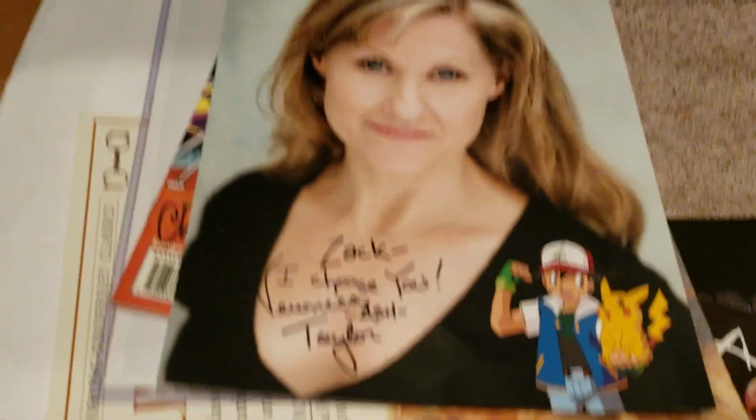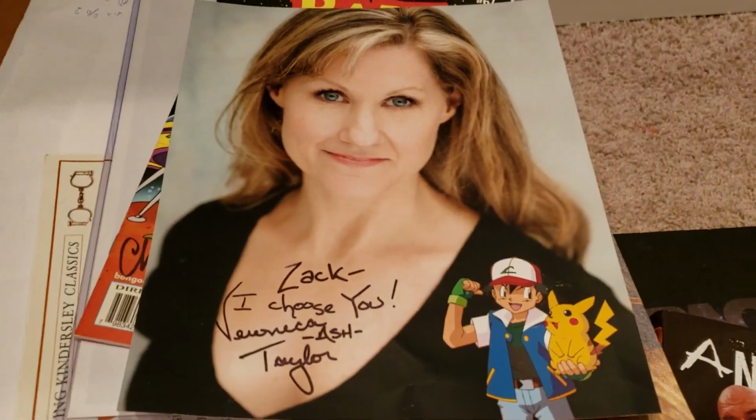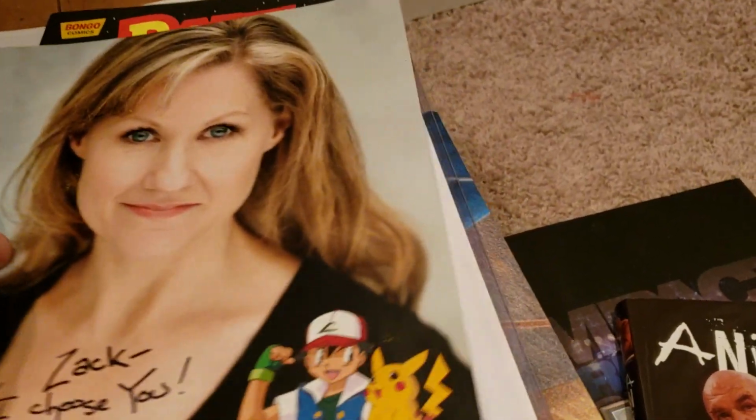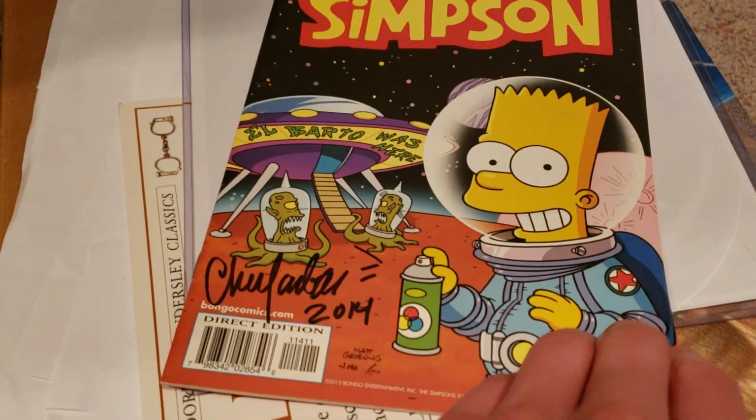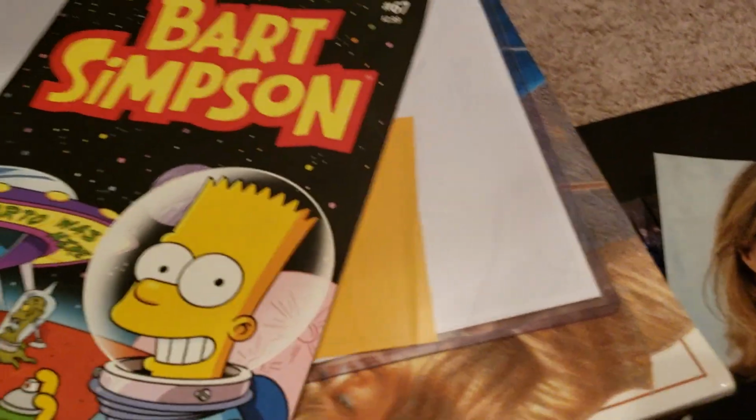I met this when I was in my big Pokemon phase. The original voice actor of Ash Ketchum. I got to meet her. She actually did the Ash voice too, which, I mean, it sounds just like him in the show. Another thing signed by the artist. I can't read it. Darn, I feel like an idiot.